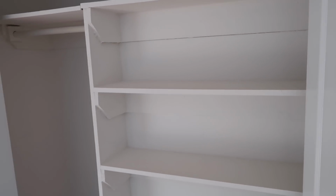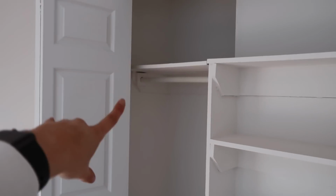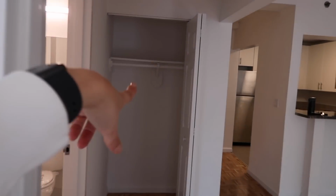We have some more hanging space over here and then all these built-ins. I kind of wish the bedroom closet was just hanging storage because I feel like it makes sense to have all my clothes in here, and then it would be nice to have like the built-ins not attached to my bedroom, but not a big deal. So that's why I'll probably put some clothes in here, but then put the rest in that closet there.